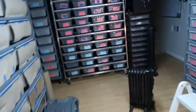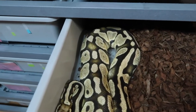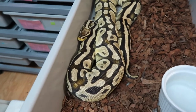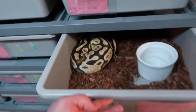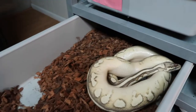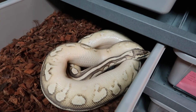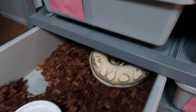Here, this girl's about to ovulate, or she is ovulating, so I'll show that off real fast too. So there you go, she's about to. This is a big pastel female. She's been bred by my banana clown male. Figured it'd be nice to make some banana hets. All right, this is the next girl to prelay. She's in shed. That'd be cool, pastel lesser yellow belly bred to the pastel gravel specter.